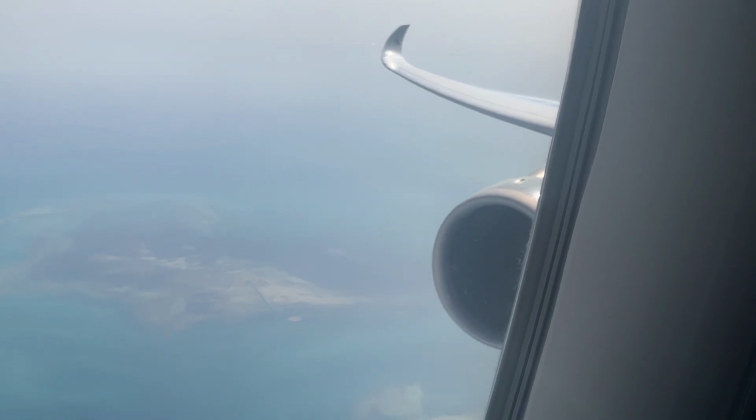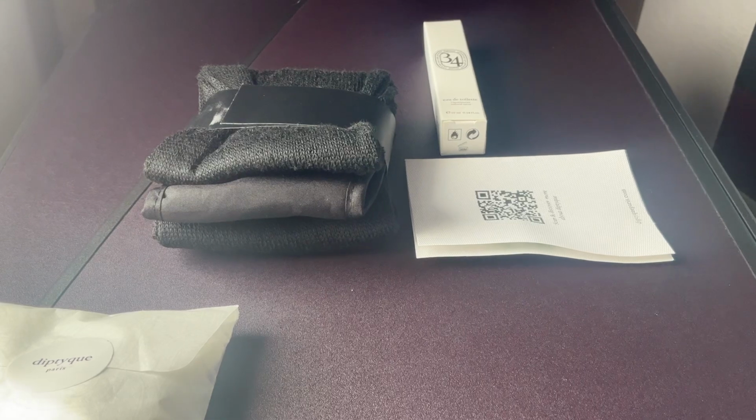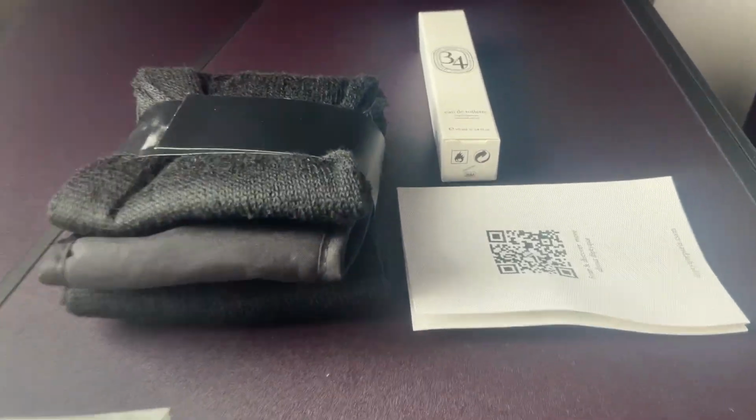As you can see, the legroom in the Qatar Airways Qsuite is very generous and spacious. I found it adequately luxurious throughout the flight. Let's have a look at the amenities kit provided by Diptyque.